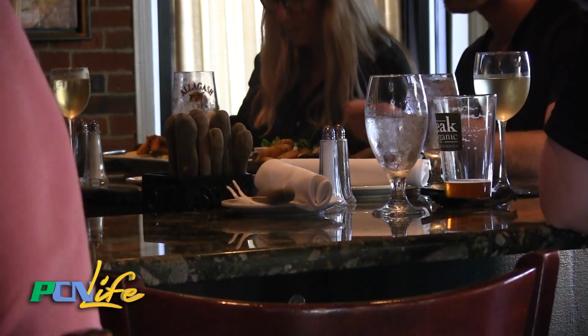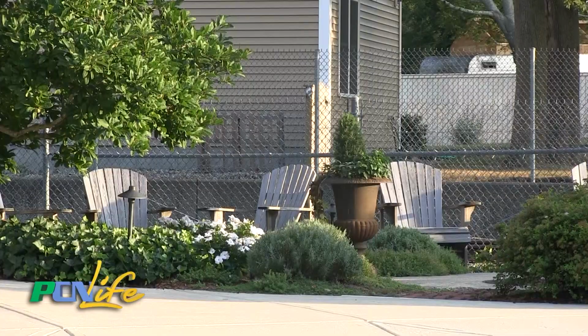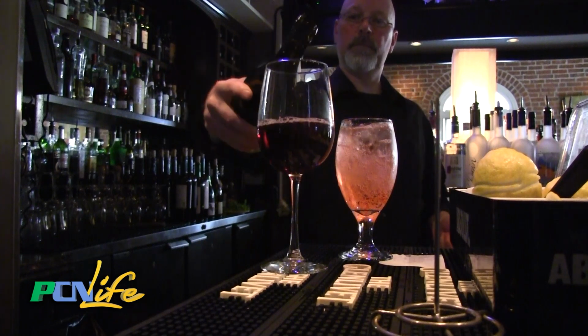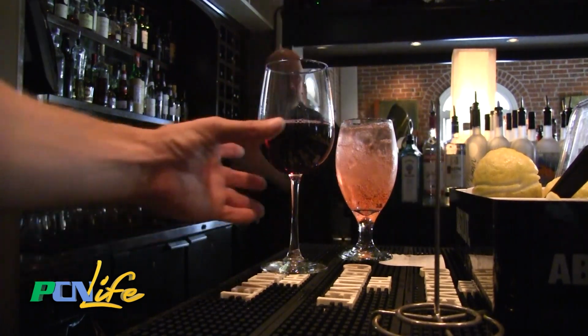The early evening dinner crowd, every seat is filled and everyone is eating and having a beverage. But if you're looking for a little privacy, there's actually some outdoor seating right by the train tracks. A great way to end this busy day.